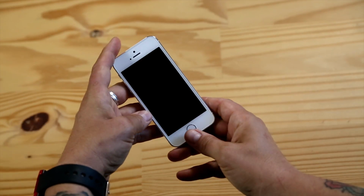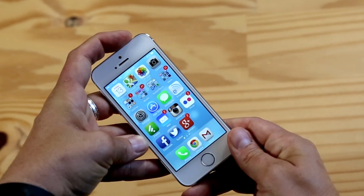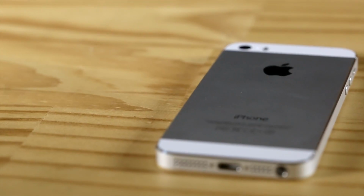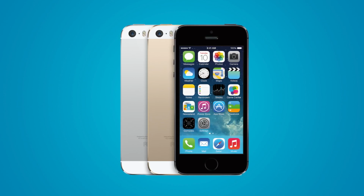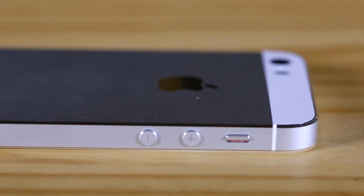This is the iPhone 5S, Apple's flagship handset. It's a successor to the iPhone 5 and sells for $199 subsidized and $649 contract-free. It's available in 3 colors: silver, gray, instead of last year's black, and gold, which somehow manages not to be tacky. The iPhone 5S is made of aluminum and glass, just like the iPhone 5.